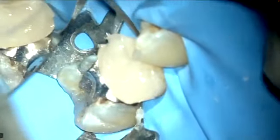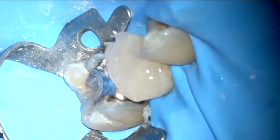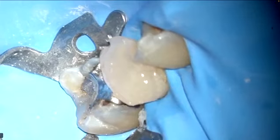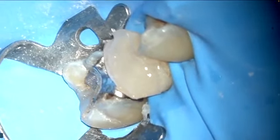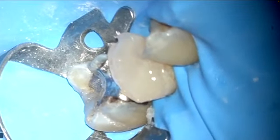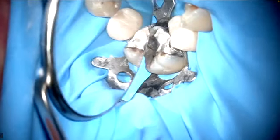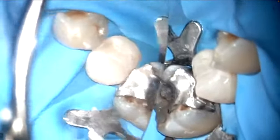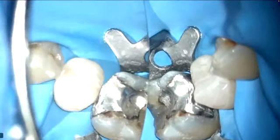I'm just checking the hardening of the material, and then I can just take my brush and do some finishing and try to give a little more tooth-like shape to this tooth. And then it will be ready for the preparation for the provisional crown, and in a second phase for a permanent crown.